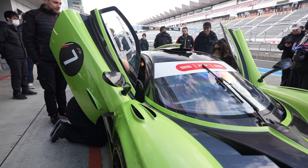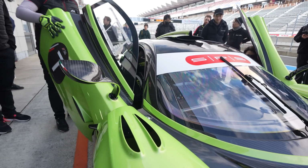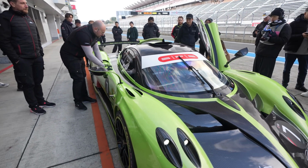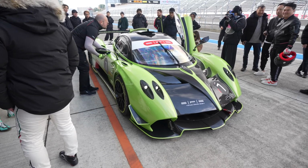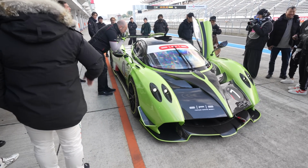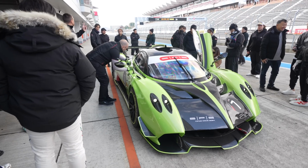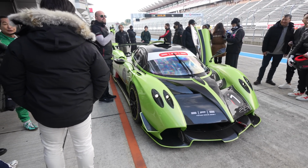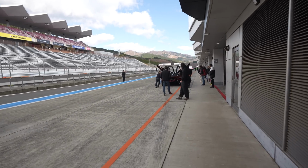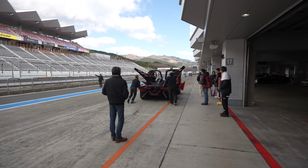Okay, so the owner has swapped over, now it's his turn, now that he's seen how to approach it all. I cannot believe this is the 320 down the main straight, that is just insane. That's literally like HKS GTR, R35, 1200 horsepower stuff.